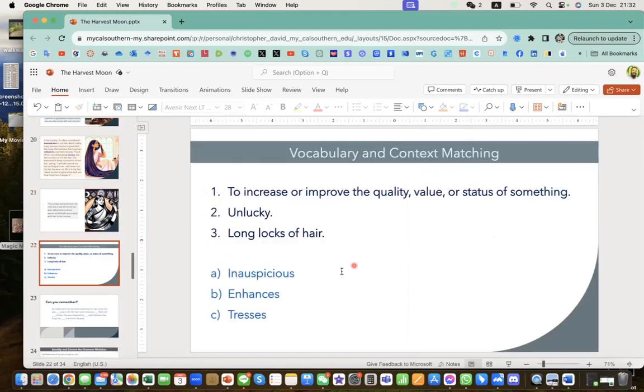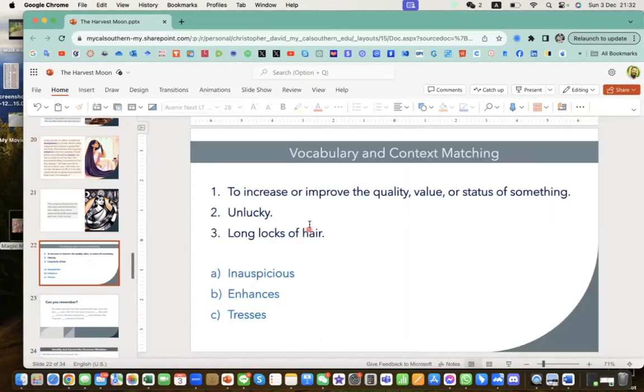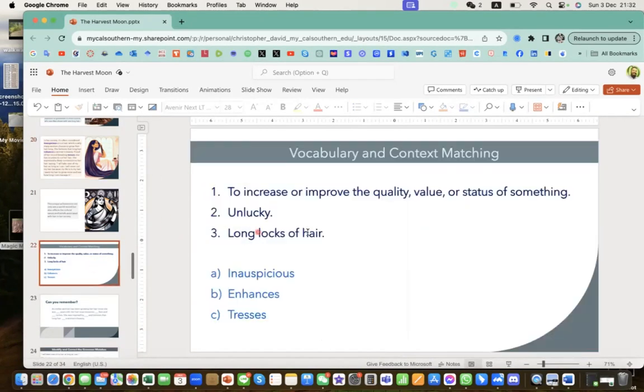Again, if the student needs to look back and see, we can at least find out that inauspicious, which is the opposite of auspicious, has to at least have some negative connotation, which means auspicious would have positive connotation. From there, we can figure, okay, that's probably going to be unlucky, right? We're going to say it's unlucky to cut your hair. And then we look at the other things, enhance a woman's beauty. We're going to know that that's increase or improve the quality of.